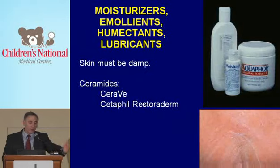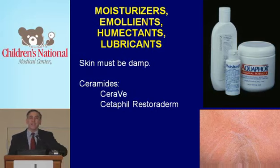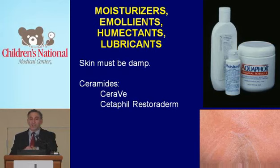Moisturizers, emollients, humectants, and lubricants. Some dermatologists and FDA folks will split hairs on what these are. Essentially, use anything you can that's got a good greasy texture to it. Apply it when the skin is damp. When you apply grease to dry skin, it becomes greasy. When you apply grease to wet skin, it actually can help retain the moisture. The grease in itself does not moisturize the skin. You have to have some water on there to begin with.